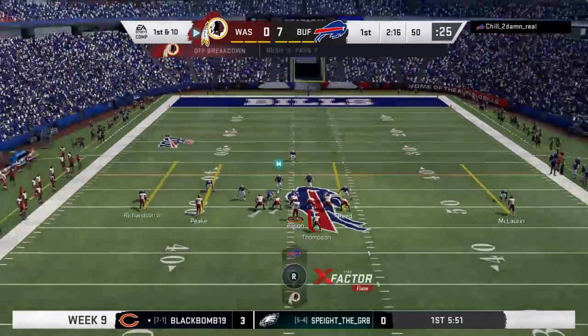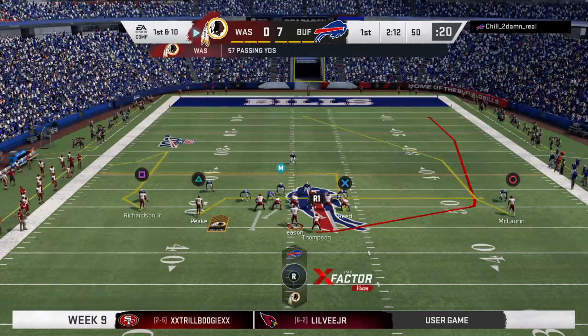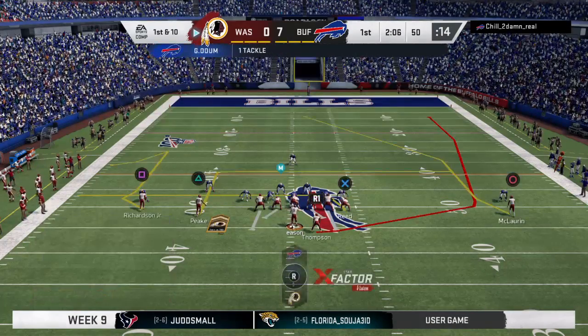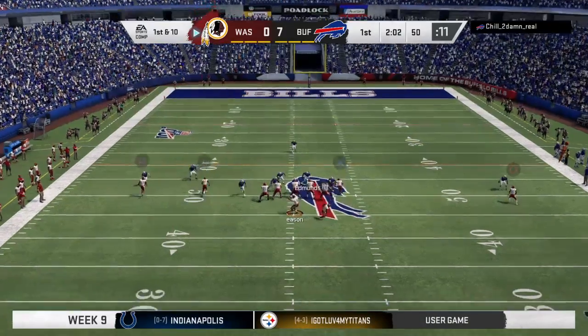Go now. 8-3. Let's go, defense. 6-6. Pull it high. Switch. Go. Check. 53's mine. Check. Shoot.